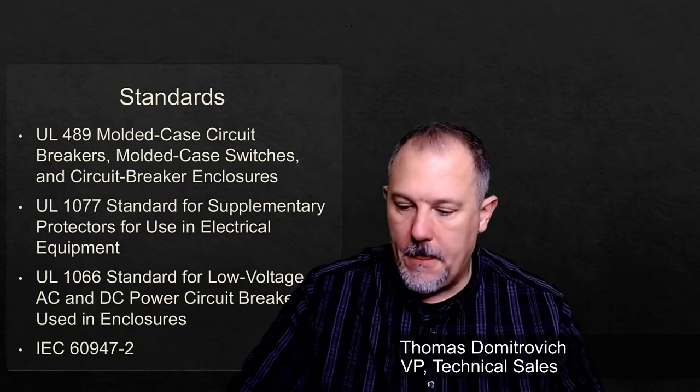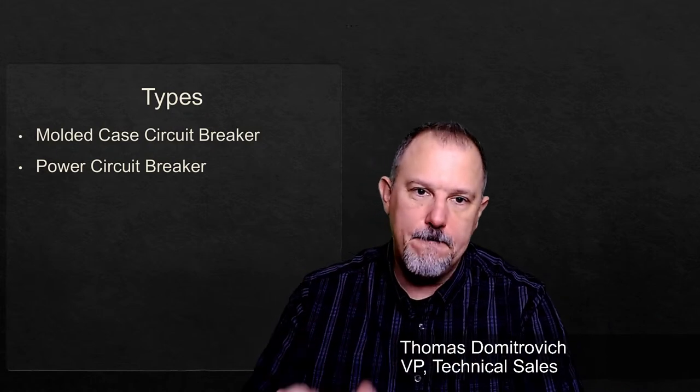Okay, so those are the standards. I only have these two, molded case and power circuit breakers, because really there's only two. Insulated case circuit breaker is a marketing thing.